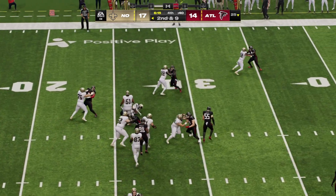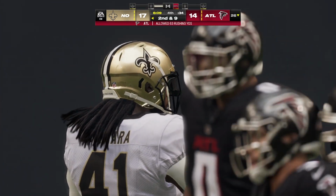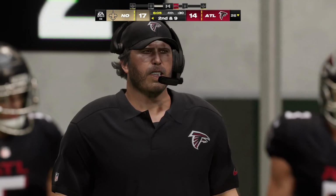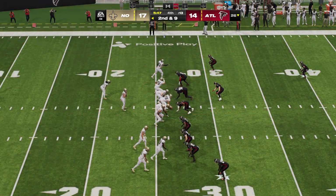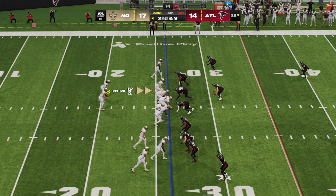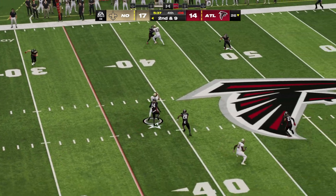A 10th carry for Kamara, and not much to speak of. Call it a 1-yard gain up to the 26. This defense starting to buckle down when they need to, and right now they're winning this 4th quarter, losing the game, but they're winning in the 4th quarter. And what a fine line it is about what they're trying to get done, because they're down, so they obviously need the football, need a score, but they can't be so aggressive as to give up their edge, their gaps, and have the offense hit them with a big play.